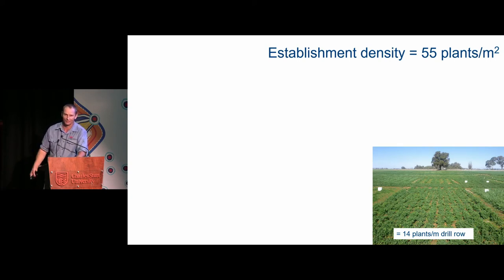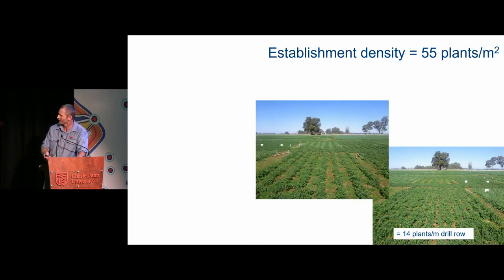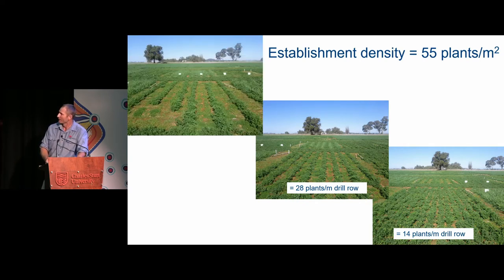This just gives you a bit of a guide when you're monitoring. Where we confined lucerne to half the number of drill rows, of course that equated to about 28 plants per metre of drill row, at that same establishment density. And in our more extreme treatments, where lucerne was confined to only one in every three drill rows, that equated to 37 plants per metre of drill row.